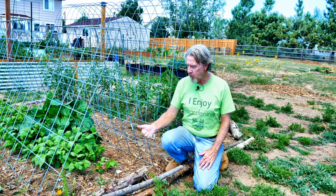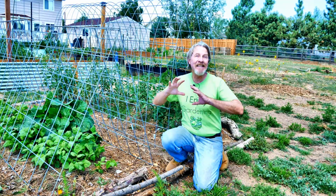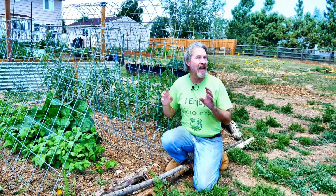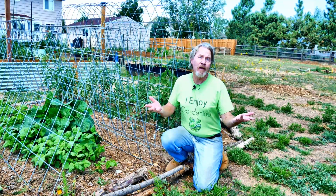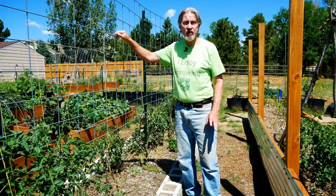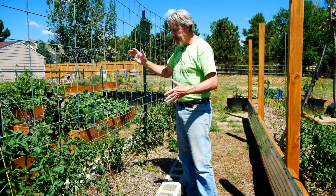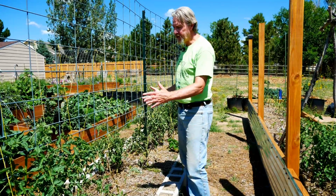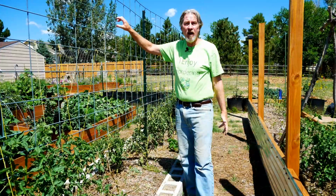But by getting the squash and the beans and the tomatoes off the ground, then we can see everything. There's no more hidden fruit, which greatly increases the amount of fruit that you're harvesting. And by having a tall trellis, you can increase your harvest even more because you can pack more plants into this space and then you grow them up as tall as you want.